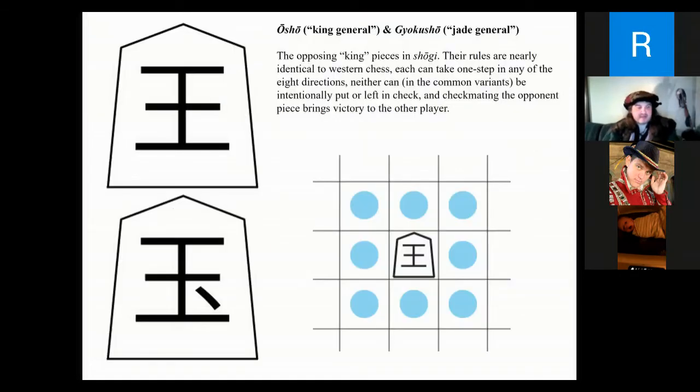All right, now let's look at the specific pieces, and we're going to first cover the ones that are associated with basic shogi. You have your osho, your king general, or your gokusho, your jade general. These are your opposing king pieces. Their movement is pretty much identical to most forms of chess, including Western European chess: one step in any direction. You can't put the piece in check. You can't leave the piece in check, and checkmating the opponent's piece brings victory to the other player.